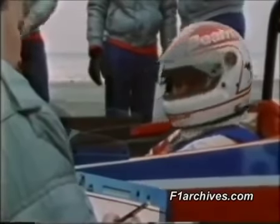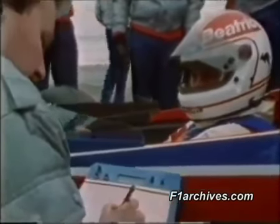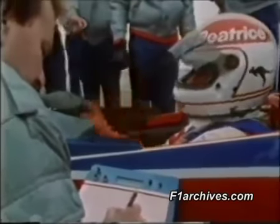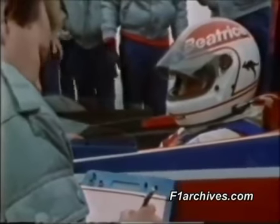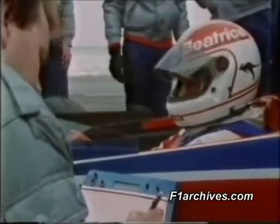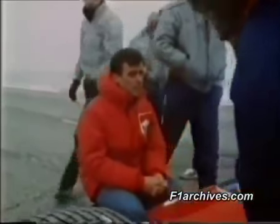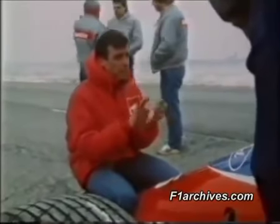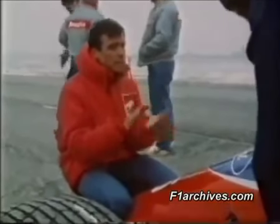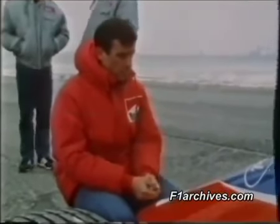Engine run cleanly? Yeah, very clean. Clean as a whistle. There's no sort of popping and banging, it just runs really clean. As ex-Williams designer Neil Oatley keeps a careful note, Tombe asks if there's any lag in the throttle response. It feels really good, very good response. No popping or banging. Synchronization between the throttle and the engine. So far, I'm not going all that quick, but it feels good.